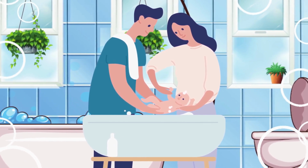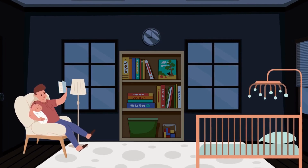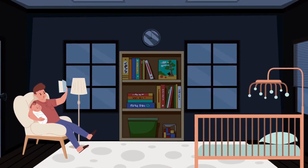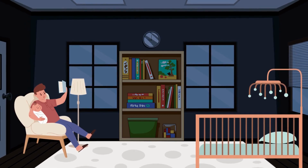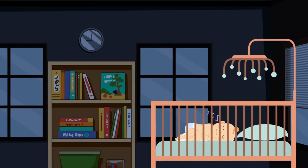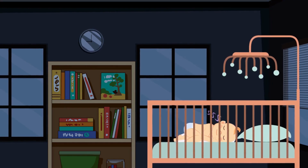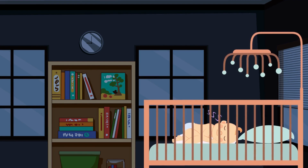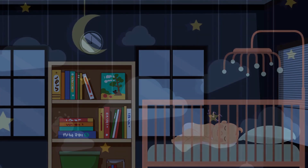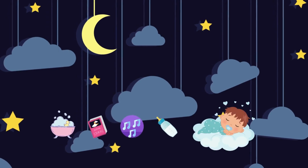After the bath, it's important to have some quiet time before bed. This can include reading a book, singing a lullaby, or just talking quietly to your baby. The key is to keep the environment calm and peaceful, which will help your baby transition into a sleepy mindset. By establishing a bedtime routine, you're also creating a sense of predictability for your baby. They'll learn to associate these activities with sleep, which will help them fall asleep more easily and stay asleep longer. So if you haven't already, try establishing a bedtime routine with your baby tonight and see how it works for you both.